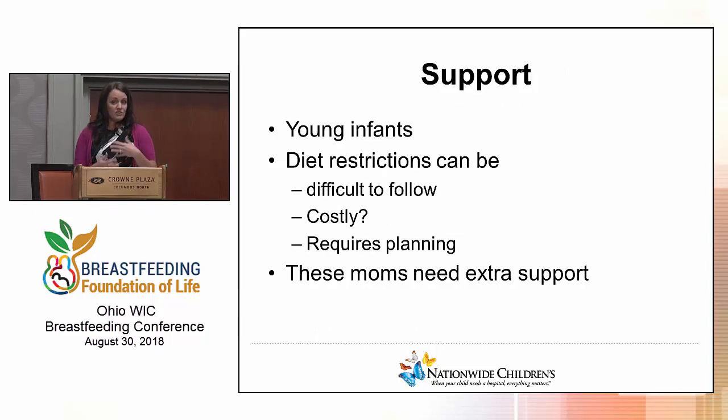And so when they do require these restrictions, whether it be just milk or a slew of other things, remembering they have a very young baby at home. People are trying to bring them food, and they want to cook for them, and they want to go out to eat, and they don't have time to do anything, barely brush their teeth during the day, and now we're asking them to do all this other stuff too. So it's just really important. I know this room, you guys are the amazing people, I think, about being supportive of moms. So they need that extra hand-holding and support and cheerleading through these big changes.